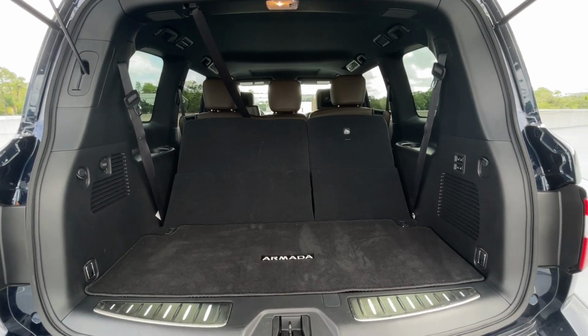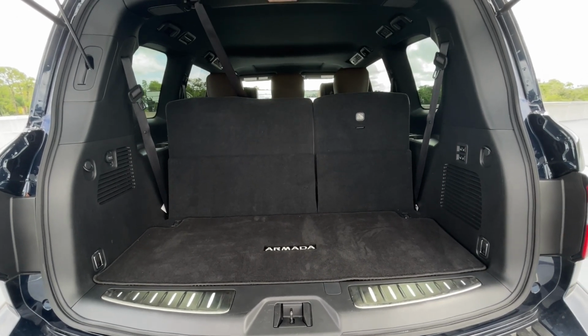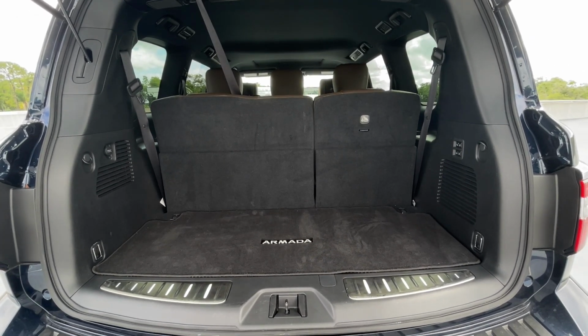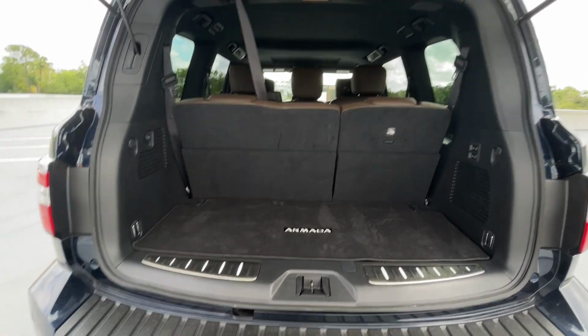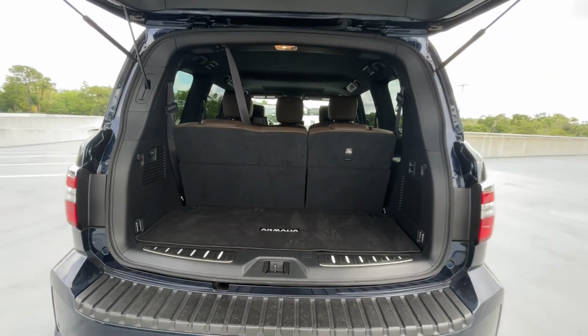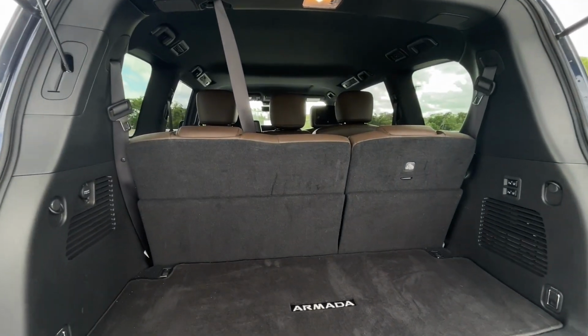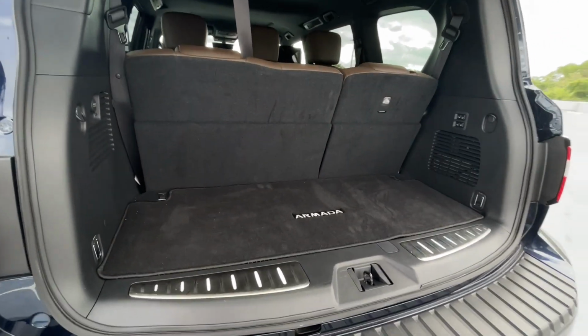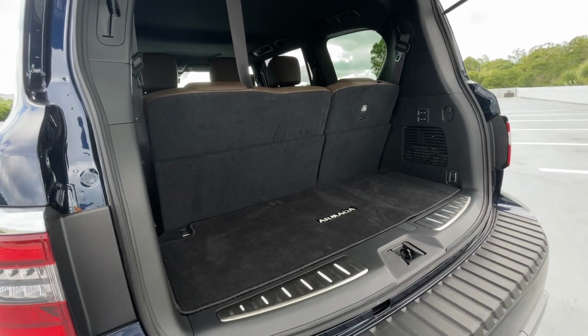We're still waiting. Still waiting. They're still not up yet. Whew. And done. Oh my gosh, very long wait to get those up. I'm not a huge fan of those power seats for that reason. They just take way too long to go up and down. You could literally buckle 3 kids in before these even come up. And as you can see, the storage space behind that third row is actually quite decent, not too bad.